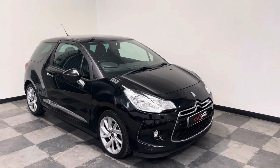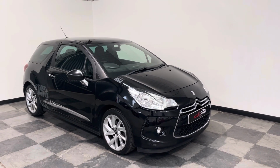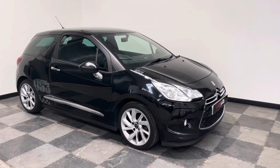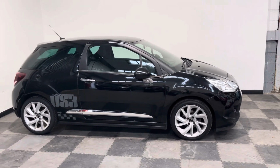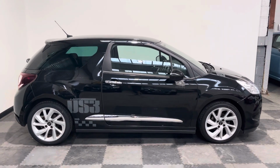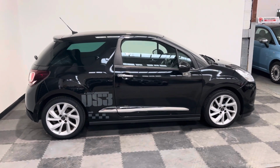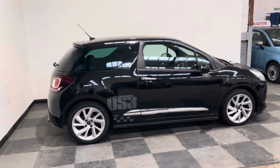Hi everyone, just want to show you around this lovely little Citroen DS3 1.6 HDI D-style nav. This is a 2015 65 registered vehicle, and as you can see, a really nice little three-door hatchback. DS3 is really popular. This being the diesel as well, gives you £0 road tax on the license, fantastic economy, as well as giving you these great stunning looks. So I'll show you around the car.